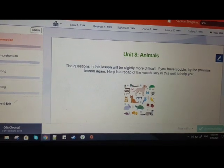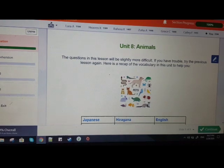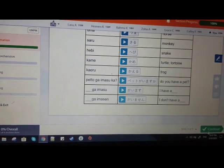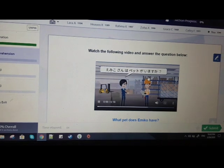You know what, I think I have enough time before my computer tries to disappear on me. Unit 8, Animals. The questions in this lesson will be slightly more difficult. If you have trouble, try the previous lesson again. Here's a recap of the vocabulary in this unit to help you. We already went through this recap, so let's continue. What pet does Emiko have?